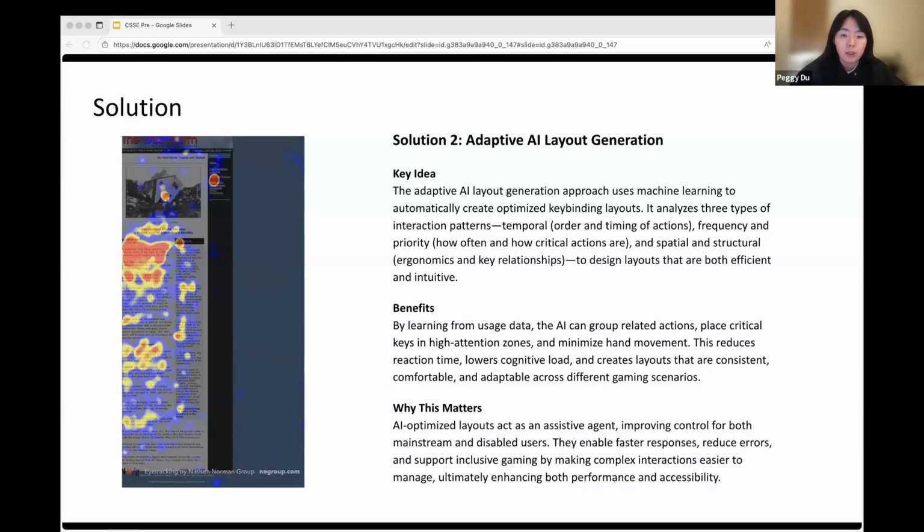Here, the AI learns which keys you use most often and places them in an optimal position. Over time, it refines the layout to minimize hand movement and improve response speed. This evolution transforms what used to be manual trial and error into a smart, supportive process. For users, this means layouts that are more efficient, comfortable, and consistent, enhancing performance while reducing cognitive load.